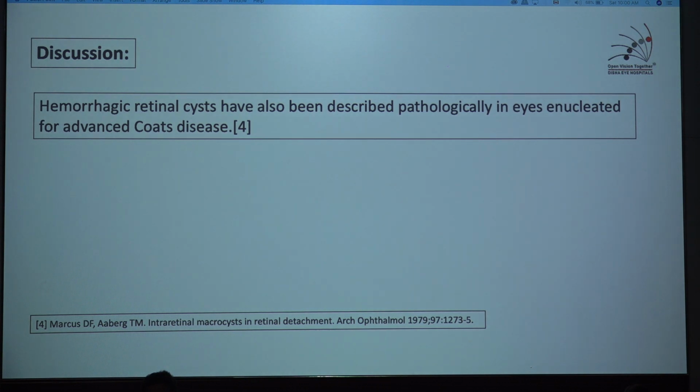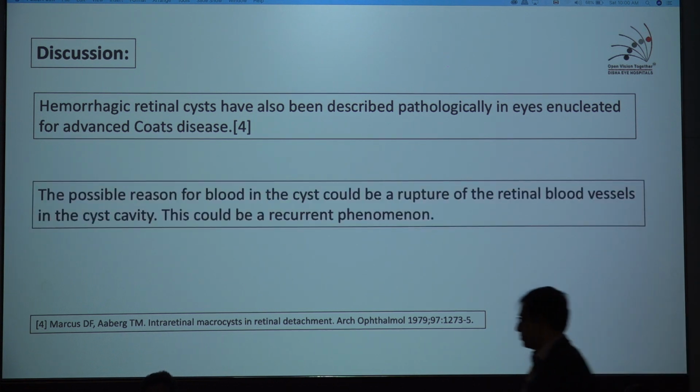Hemorrhagic retinal cysts have also been described pathologically in eyes enucleated for advanced Coats disease. The possible reason for blood in the cyst could be a rupture of the retinal blood vessels in the cyst cavity, and this could be a recurrent phenomenon. That's why I ruptured the cyst and flattened the retina.